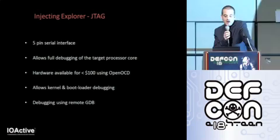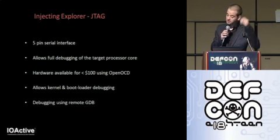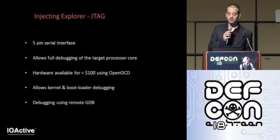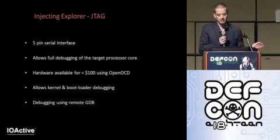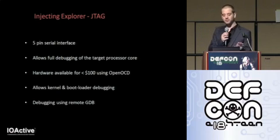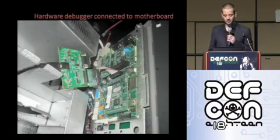JTAG is essentially a hardware debugging interface which will give you unrestricted debugging access to the processor core. Now, the hardware for this used to be pretty pricey, but these days with OpenOCD and some of the open source developments, you get the hardware for less than $100. So with JTAG access we can remotely debug with GDB, debug the kernel, bootloader, and so on. JTAG's been talked about to death, so I'm not going to dwell on it too much.